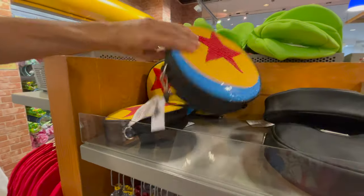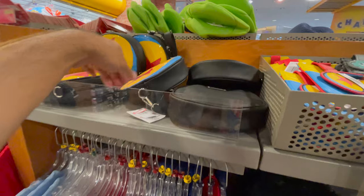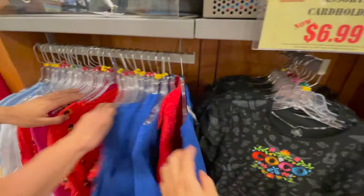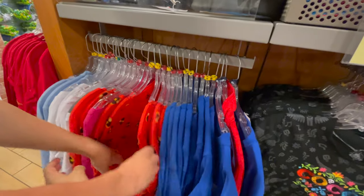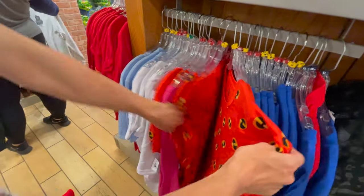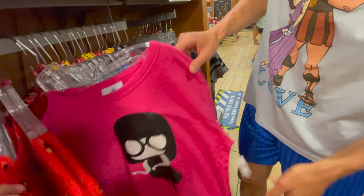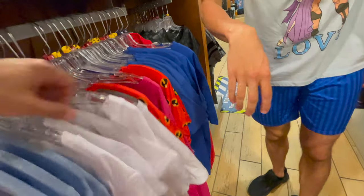Pixar ball. This is a lounge. Lounge fly. This is $31.99. These are the shirts you've seen. Yes, we've seen this. These. $12.99. Let's switch sides. Edna Mode. $14.99. We saw these. Yep, we've seen all of these. Okay.